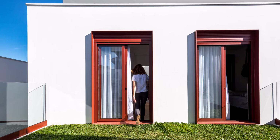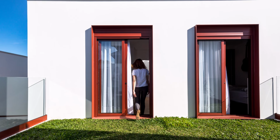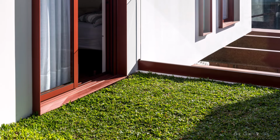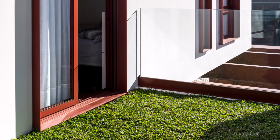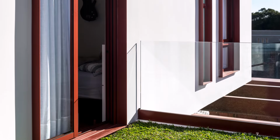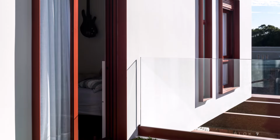The garden is designed for siblings to enjoy the sunset together and creates a private haven where they can connect. This configuration not only provides privacy, but also optimizes northern sunlight, ensuring the rooms are naturally lit throughout the day.